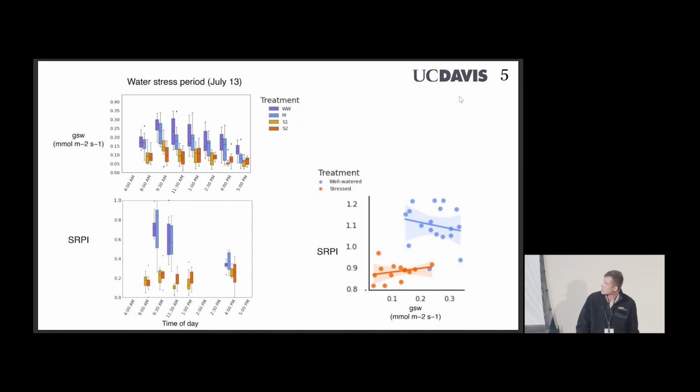The first one we're going to look at is called the Simple Ratio Pigment Index, which I'll abbreviate as SRPI. We can see here the Simple Ratio Pigment Index was originally designed to detect changes in leaf chlorophyll content. And as we tracked gas exchange throughout the day, the change in this index is pretty similar. Earlier in the day, there are larger differences between the irrigated blocks and the stress blocks, and we see that being picked up in the SRPI index as well.